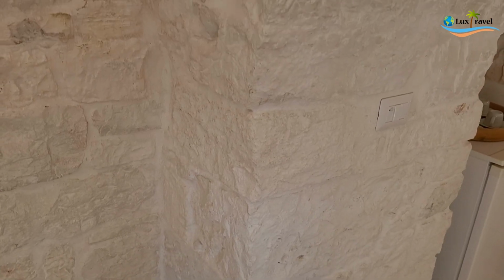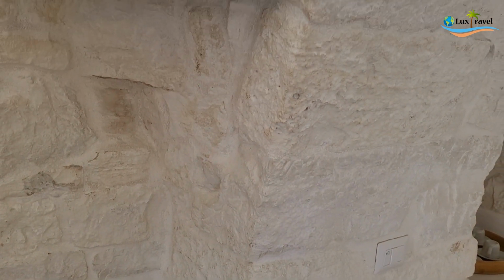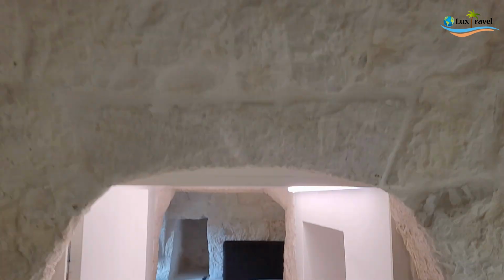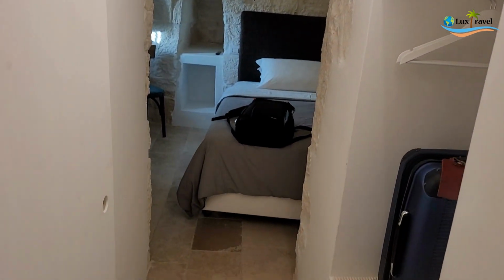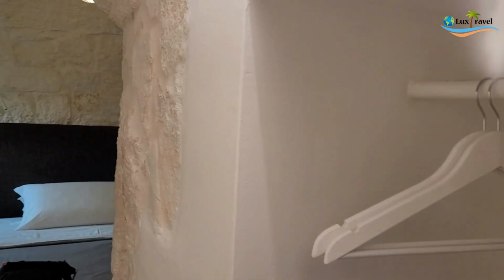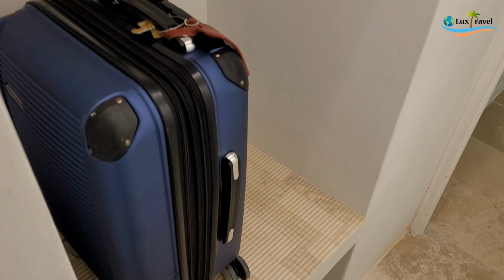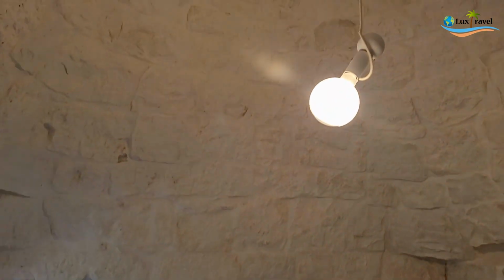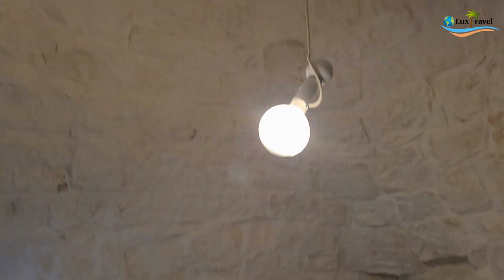The wall goes up maybe to about 5 feet, and then it goes up into the conical shape. Same theme with a domed roof. Then you come through a really narrow passageway, a small closet area where I have my carry-on suitcase, and then you get to the main bedroom. So let's check out the main bedroom.